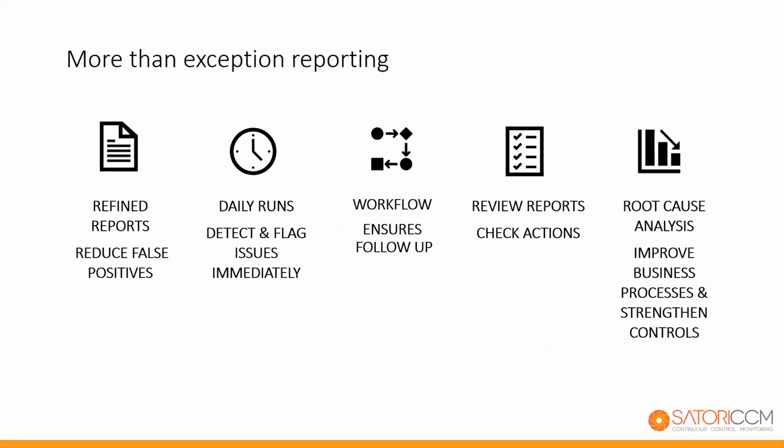What defines success of CCM implementation is refined reports to reduce false positives. Users get frustrated and tired going through false positives, which leads to overlooking true exceptions, true duplicate invoices. Implementation of SatoriCCM should reduce your workload, not increase it.